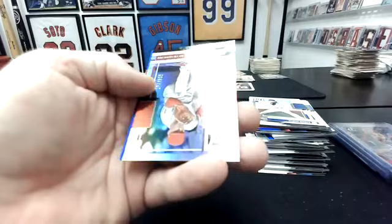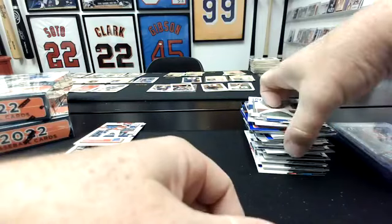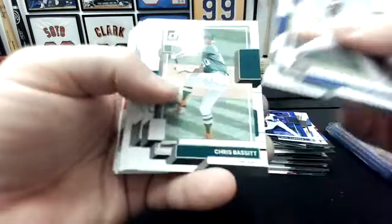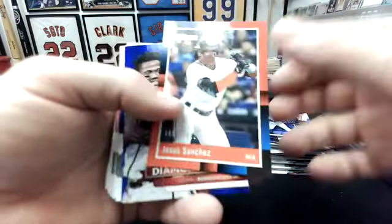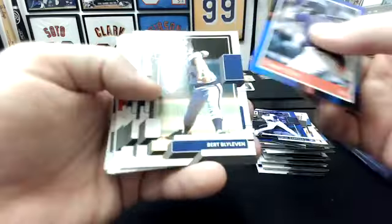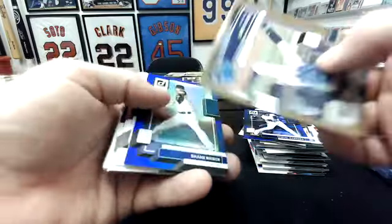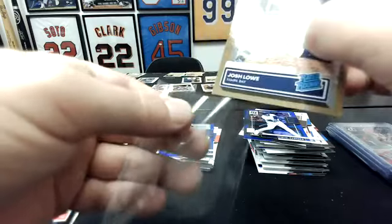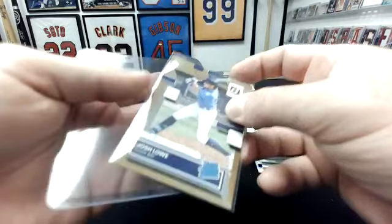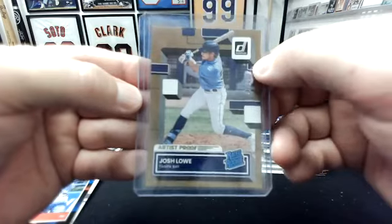Alonzo Diamond King. That is Reese Hoskins to 326. Josiah Gray blue. Jesus Sanchez red to 2022. Acuna blue Diamond King. Mookie Betts Diamond King. Ooh, Josh Lowe. Artist Proof. That is to 10. Nice. Came for a Wander, leaving with Josh Lowe, but low numbered. There you go.